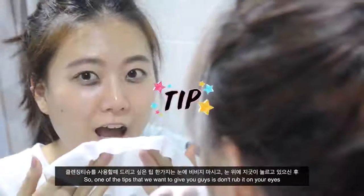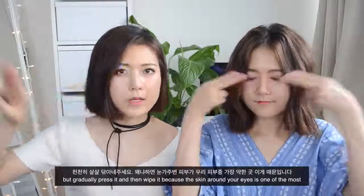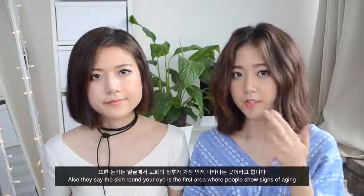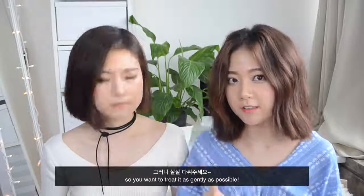One of the tips that we want to give you guys is don't rub it on your eyes, but gradually press it and then wipe it, because the skin around your eyes is one of the most delicate skin on your face. Also, they say the skin around your eye is the first area where people show signs of aging, so you want to treat it as gently as possible.